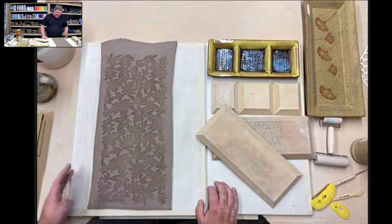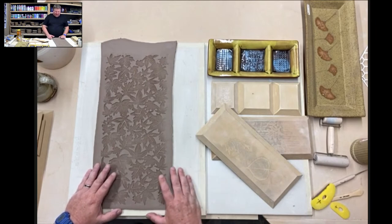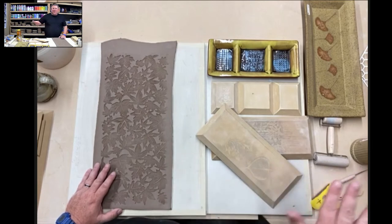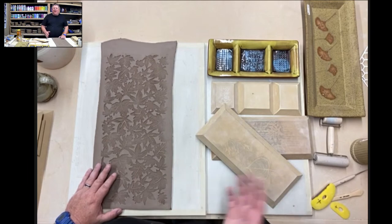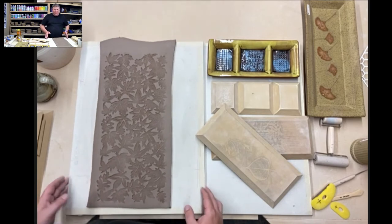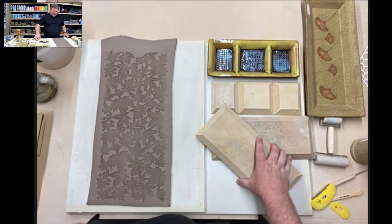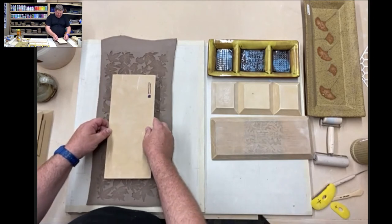So clay is one of the most inexpensive things, and it can be recycled if you don't fire it. So I try not to make things with scrap clay to prevent it from having issues, which then you have to throw away anyway, and now it's fired versus being able to be recycled. So I love to promote people to avoid using scraps if at all possible.